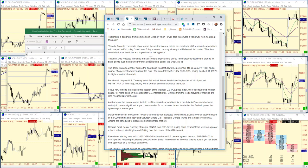We've been talking about this for some time. I thought it was going to take place before this last FOMC meeting, but it's finally come to fruition. With respect to Fed policy, said Jane Foley, and this is interesting, I think this is something you want to hang your hat on. So, as I said, it has created a shift in market expectations.